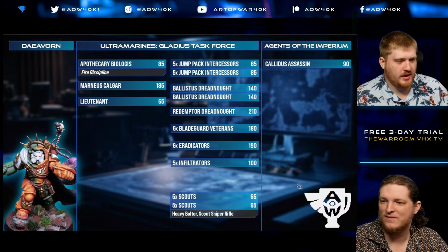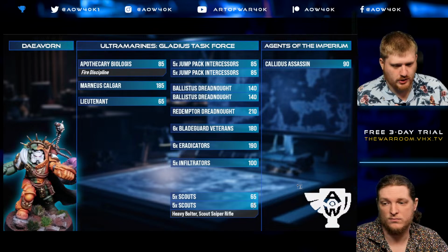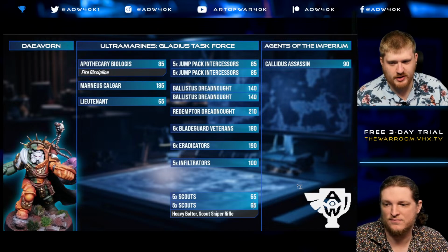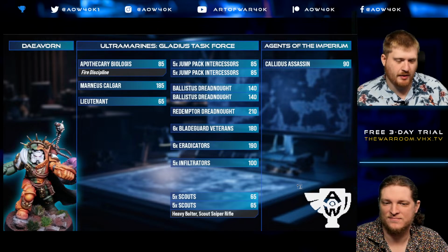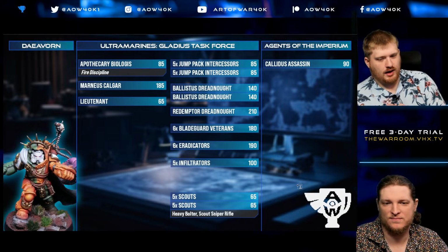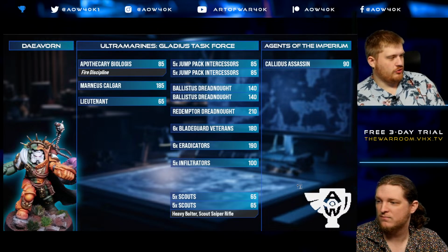So the thing I like about Bladeguard, they don't hit particularly hard for points. They do hit harder than Assault Intercessors, even with the rerolls and stuff. I promise you they do. They also hand out reroll 1s, which is dope. So it's not like they don't buff the character at all. They buff them less, but they don't not buff them.